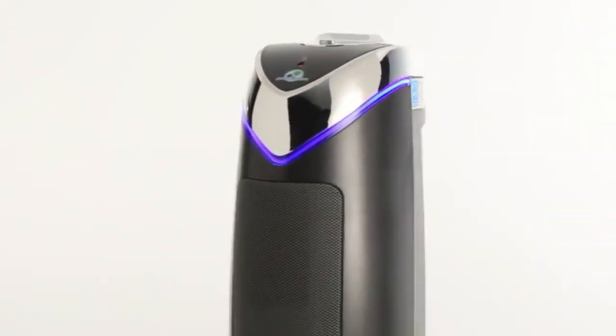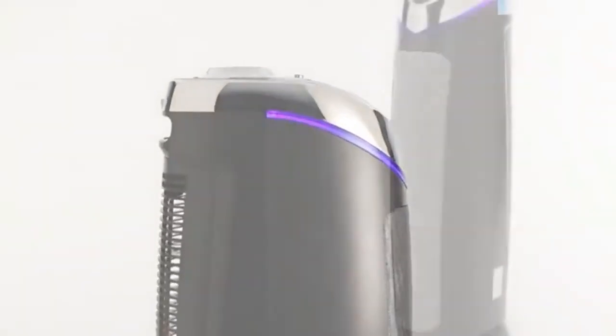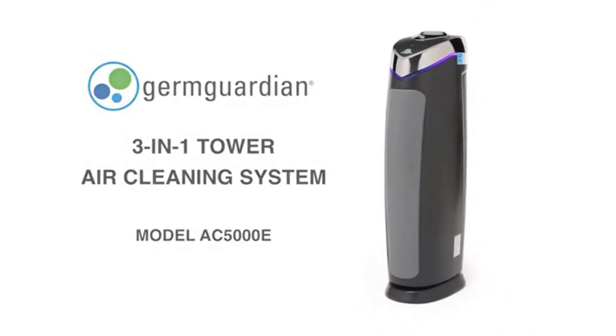GermGuardian air purifiers feature a powerful combination of filters and UVC light to trap particles that can cause asthma, allergies, and colds, while fighting bacteria and mold to help you breathe easy. The GermGuardian 3-in-1 tower air cleaning system provides multiple layers of cleaning.